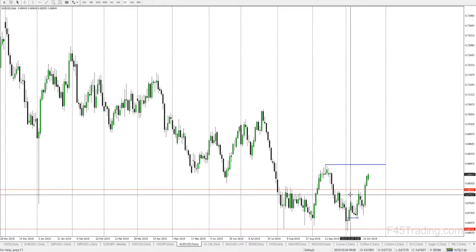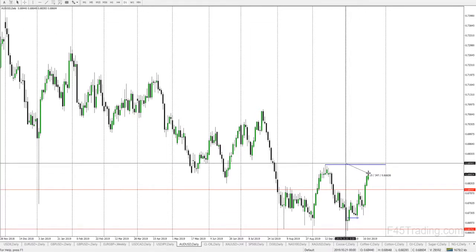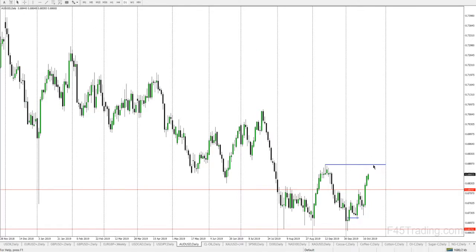It's not too far away. It's only about 30 pips from current location. What would be great is if price came all the way back down, swept the low of Friday, and retagged off of these old highs back in here, and then went higher. Sort of a breakout retest strategy, something kind of like this.